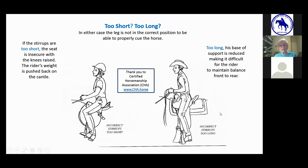The next is to look at what happens when it's too long. His base of support is reduced, making it difficult for the rider to maintain his balance, either to the front or rear. And if you see this kind of situation, you will notice that the rider has trouble staying one way or the other. It's difficult to have the right leg contact. I can't read this, but I hope you can. These positions make it impossible or very difficult to properly cue the horse.